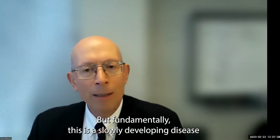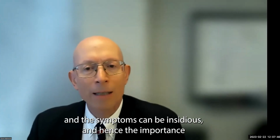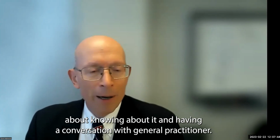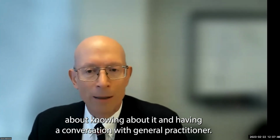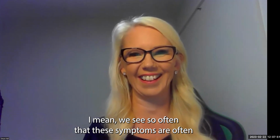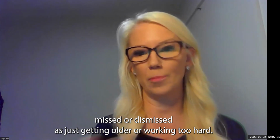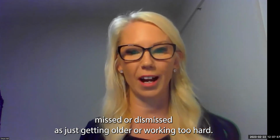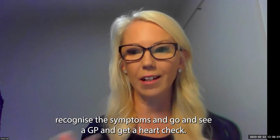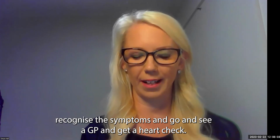But fundamentally, this is a slowly developing disease and the symptoms can be insidious, hence the importance of knowing about it and having a conversation with a general practitioner. Yeah, absolutely. We see so often that these symptoms are missed or dismissed as just getting older or working too hard. So I totally agree, it's so important that we recognise these symptoms and go and see a GP to get a heart check.